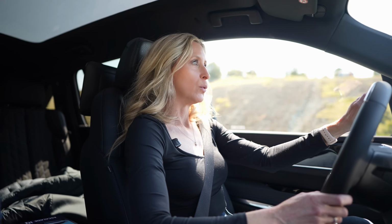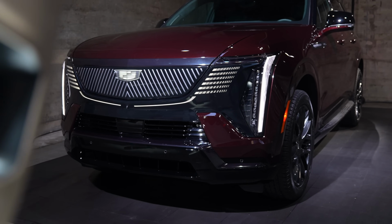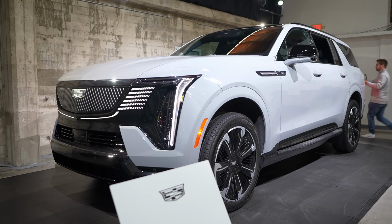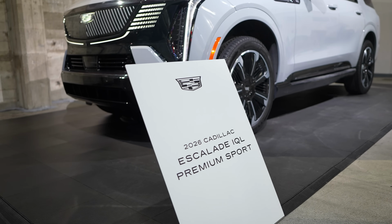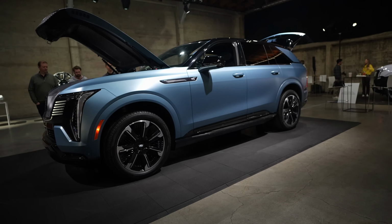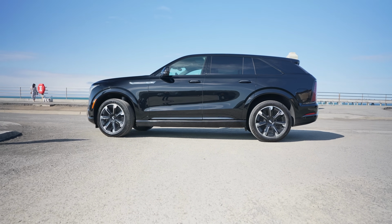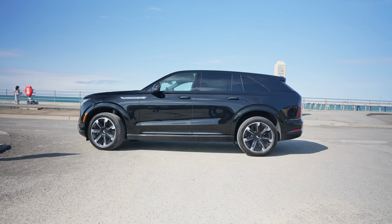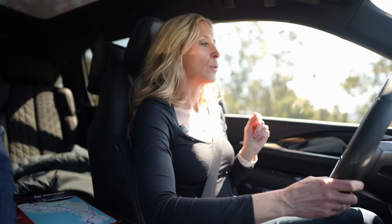The Escalade IQ is one of the largest fully electric SUVs on the market, and the Escalade L, which is going to be that extended length, is the largest. Haven't driven that one yet. But this one, to me, when you look at the side profile, it's really giving Range Rover Sport when you see the roof lines and the side body. And I don't think that's a bad thing. I love the design language on the Range Rover. I love the design language on the IQ.